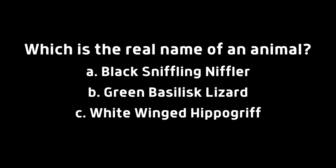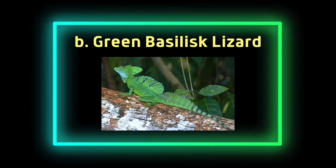Which animal is right? If you said B, the green basilisk lizard, you are correct. The green basilisk lizard lives in the rainforests of Central America. And one of the amazing things about them is they drop from trees into the water and then run so quickly that it looks like they're walking on the water. The other two animals that were mentioned are actually creatures you can find in a popular book series you may have heard of, Harry Potter.